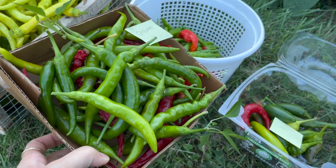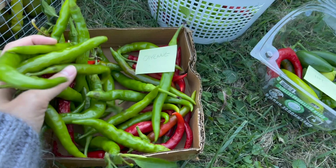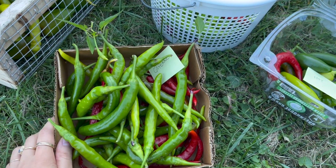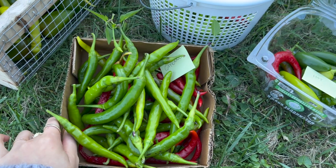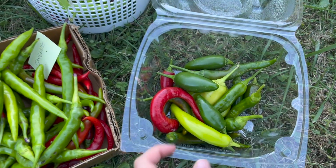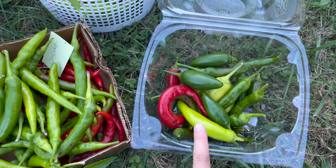Then we have our little box of cayenne peppers. A lot of the red ones are down on the bottom, but I did have a lot of green ones as well. I'm gonna see, maybe I'll make like a green hot sauce or something with the green peppers. And then these are our other miscellaneous hot peppers.